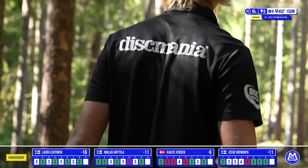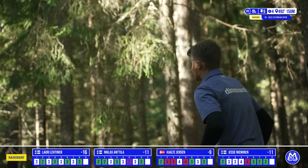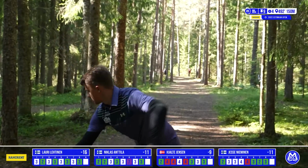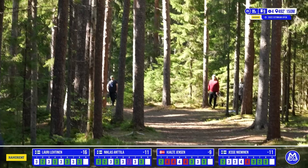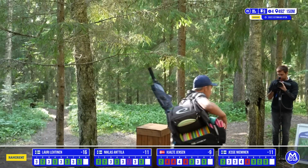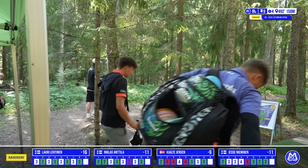Oh, and Hjalte's getting aggressive. I think it may have also connected left side, but that looked like a fast throw with a driver. Yeah, I think he was really going for it there. A little slippage off the tee, probably putting a bit too much effort into that drive. Oh, Niklas with the kick of the century right there. Woo! Bit of tree direction. I'm sure he'll take that. Going left.